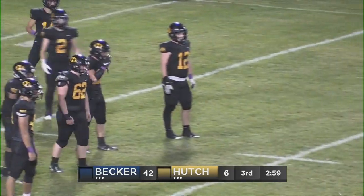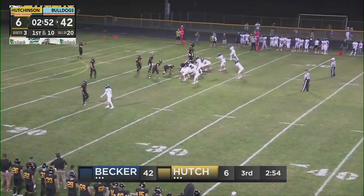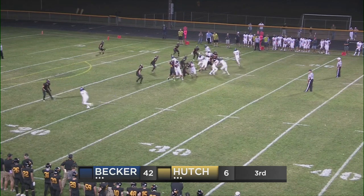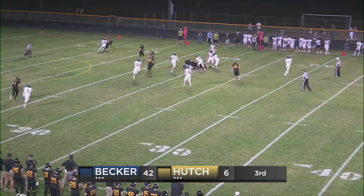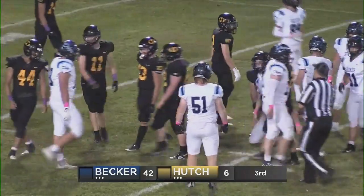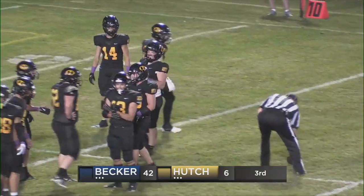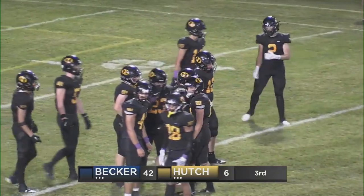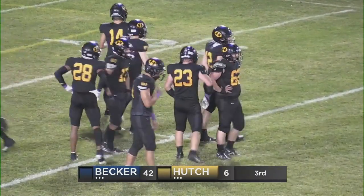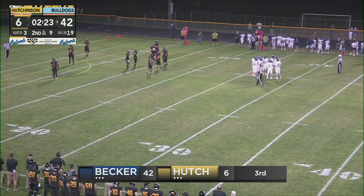This game is still got a long way to go. We're still about 15 minutes to go, and if you know anything about Minnesota high school football, running time is pretty much pointless. Here's a handoff to Kendrick Tomasco. Tomasco gets about a yard. Tomasco now 11 carries for 20 yards this year. Gain of 2 brings up second and 9.